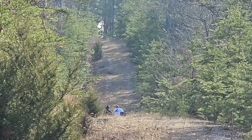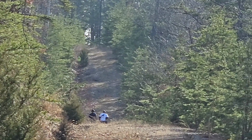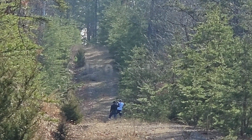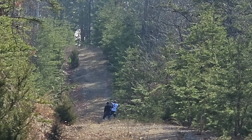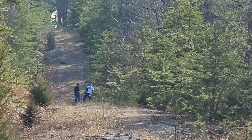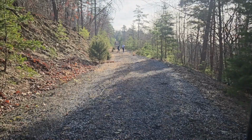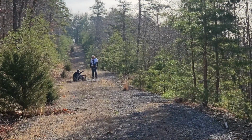The targets I could see are all through trees. It's a lot of workout, that's for sure. I see Chris walking now. Oh yeah. He's good with the pistol. He's definitely good with the pistol. Nice. Okay, I'll have to get the time later. Oh, he's getting a private lesson.